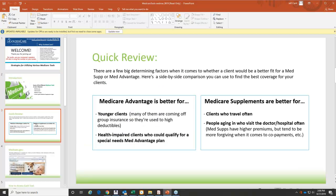So again, this is kind of a basic slide. Those of you that have done anything with Medicare and are currently doing your CMS training know that we're not necessarily able to ask any health questions about it. And so people often ask me, what's right for me, a Medicare Supplement or a Medicare Advantage?